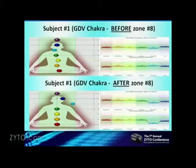That is a profound physiological change by simply listening to a CD. And I challenge you to use any of your other sound healing CDs and see if you would see a shift like that. So all of a sudden I was like, we've got something to back up what we're doing with this project.